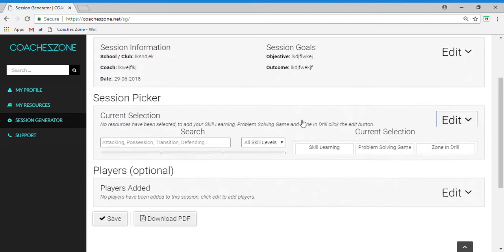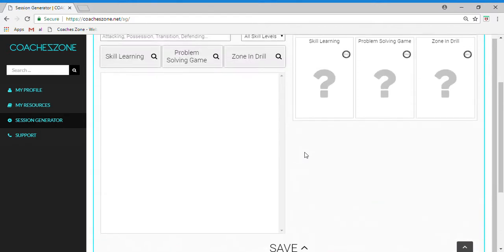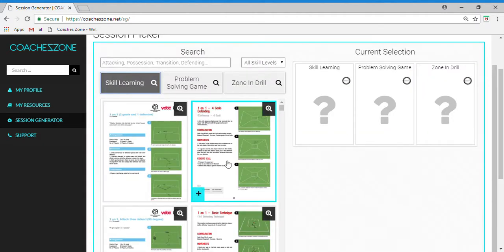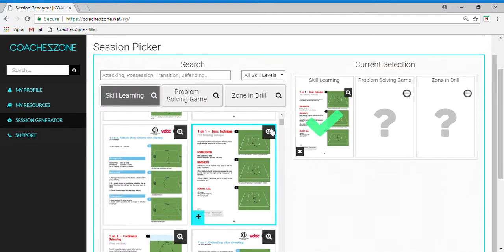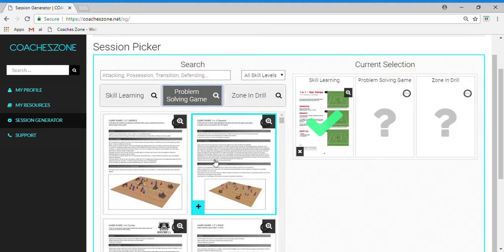Then what you'll do is you'll pick your session. So from here, as you can see, you have your session. You'll click on skill learning, and all the skill learning games will pop up. You can see what we want to do, and then you'll click it. You can also highlight it if you want to see it, and then you can go back. Then you'll go to a problem solving game, and then you can also choose.